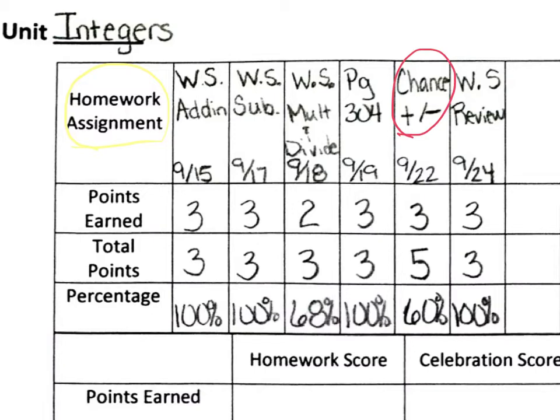The homework assignments, when we write them in our grade tracker, we want to make sure that we are recording what the assignment is, whether it's a worksheet or a book assignment, the date that we have the assignment, and then the total points and the points that we have earned on an assignment. We either can earn a 3 out of 3 or a 2 out of 3, as we've talked about in class, or of course a 0 out of 3 if we don't hand in the assignment.